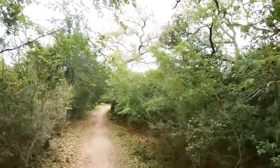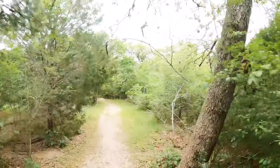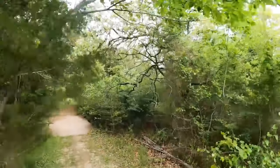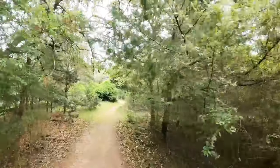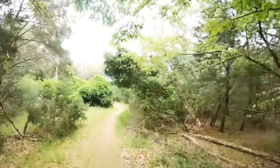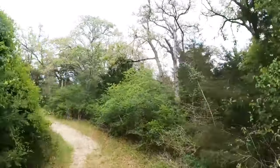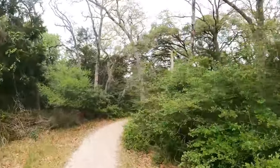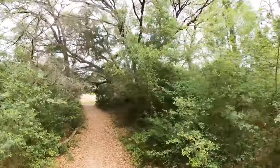This is nice and smooth. I did a short trail ride the other day over closer to my campsite and it was rough. This was not bad at all. Like this is accessible to just about any mobility device.